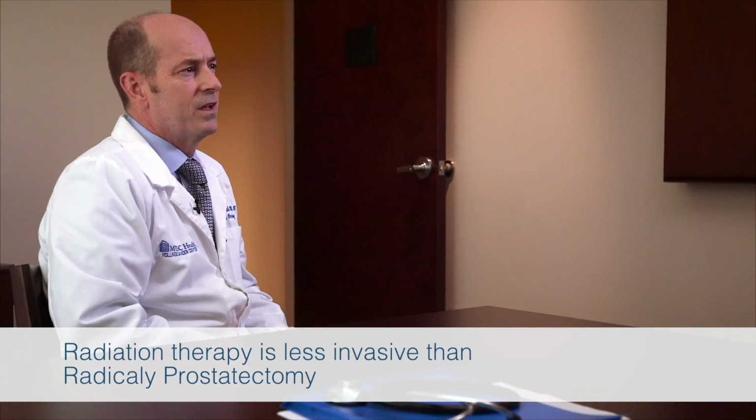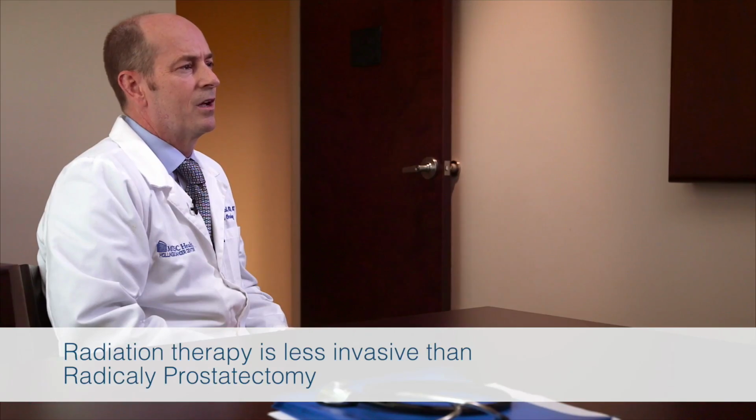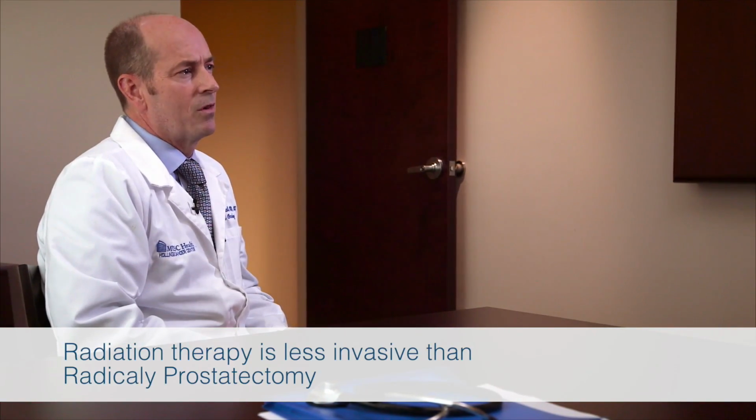With radiation in general, we are using procedures that are less invasive than radical prostatectomy. Because we're not removing any part of the plumbing, the risk of leakage is very low. Usually only 1 or 2% will have to wear a pad or diaper after the procedure.